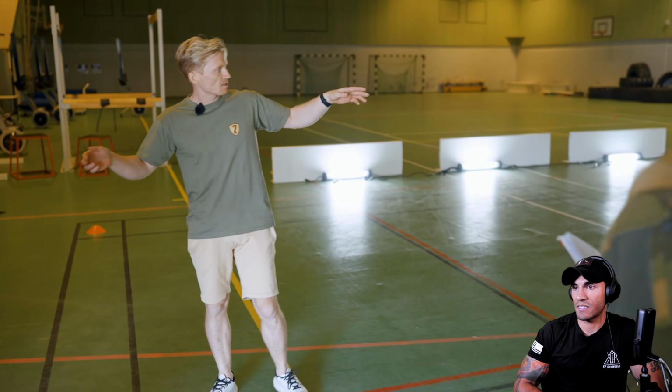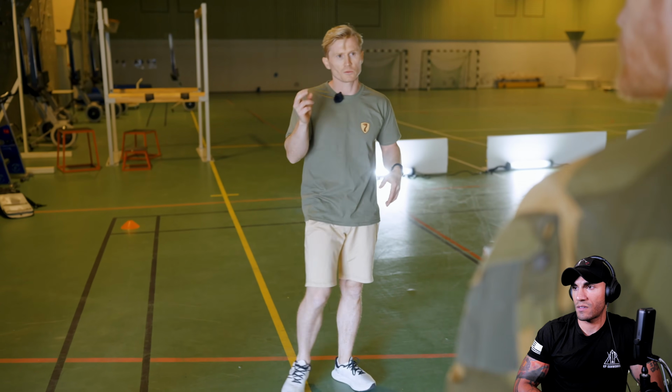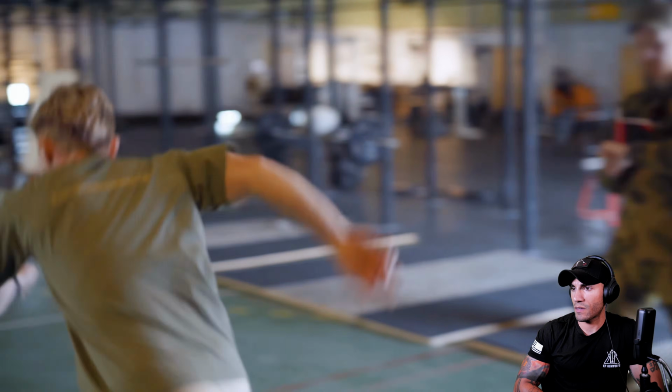So the distance is 22.8 meters. 600 yards together, so 2 times 300 yards. Okay, yeah. My pulse is like 113 right now. Right. 3, 2, 1, start.